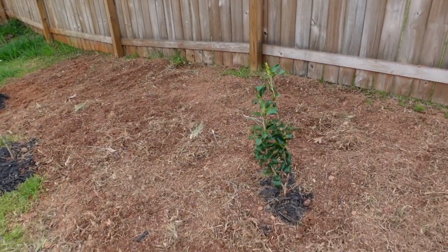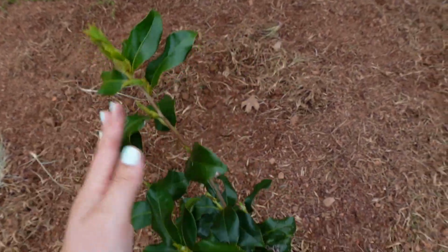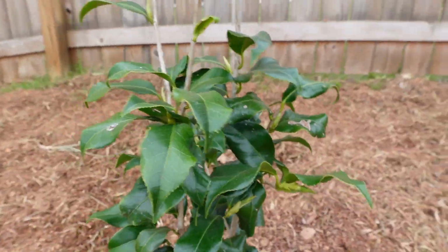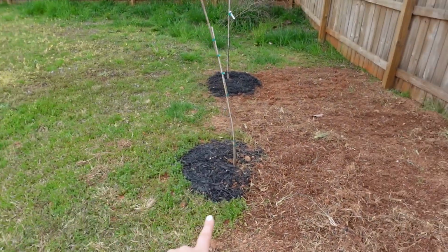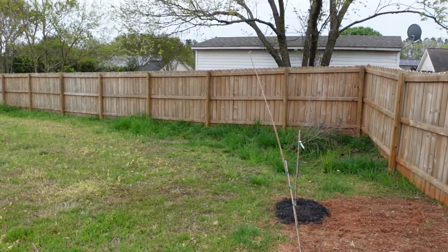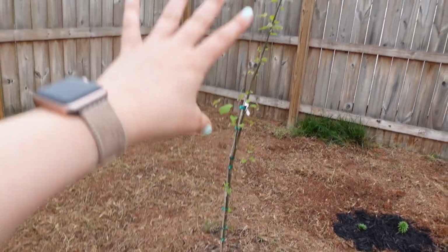Camellia bush is doing amazing. Look at all this new growth on it. It's very happy in its place here. I just need to maybe stake it up a little bit because it's falling over. And then that tree we need to try to pull that way as well because that's curving. The trees are doing great. Those are starting to leaf out. And this one is doing amazing.